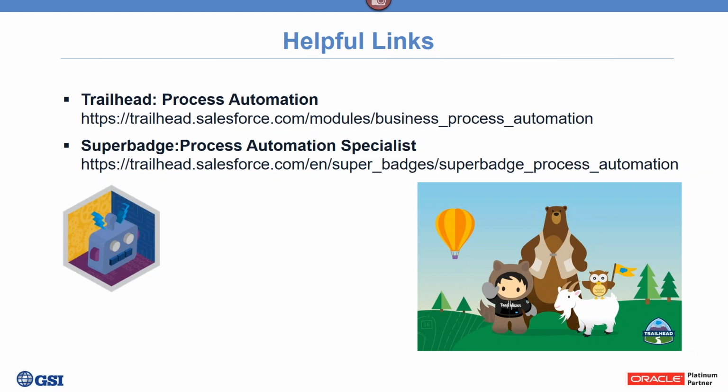Trailhead, there are a couple of really cool trailheads that you can do. One is for process automation, and if you feel really challenged, I would definitely go for the super badge, and that's your process automation specialist. Just know that for the process automation, everything we covered today, most of everything is going to be in that trailhead. Very, very helpful, good information, take you maybe an hour to complete.